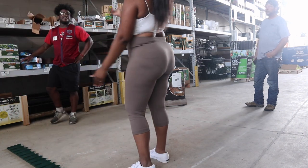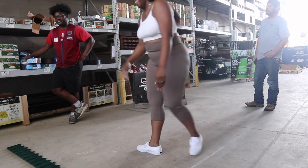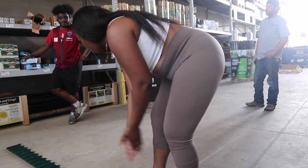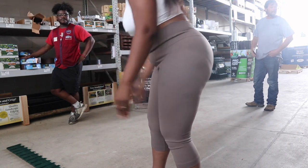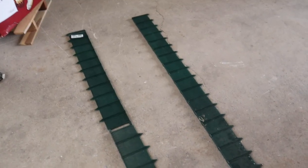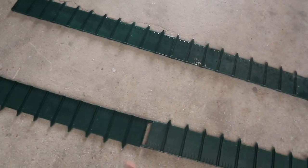Oh, now I see what you're trying to do. This is going to go on the ground enough to where I can layer it. You know what I mean? So, I think that's going to be cute. So, guys, this is what I'm thinking about getting right here. I'm thinking about building a pathway, kind of the fast way, sticking these in the ground, making a path, and then putting rocks in between and then the black stuff.